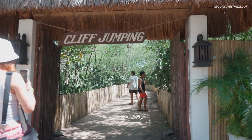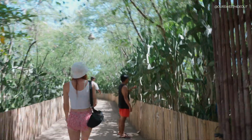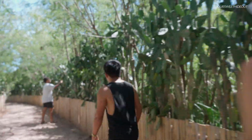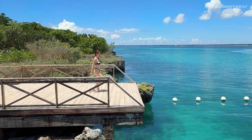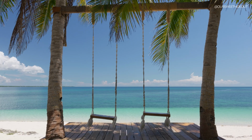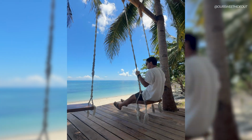Awesome, sir. Yeah, then we thought we'd explore the island a little bit and we saw a sign which pointed towards the cliff jumping. And I'm always excited about cliff jumping, so we wanted to check it out. There's also another spot with swings, and oh my god, it was just true paradise. We were the only people there and it was just stunning. The place was unreal. A lot of bungalows where you can actually stay and chill.